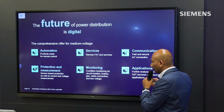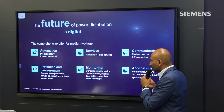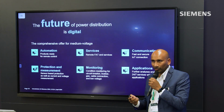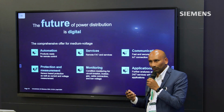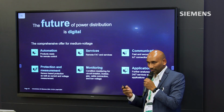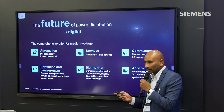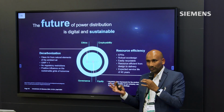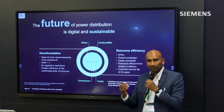So you have the possibility of automation, your services can be digital, your protection and measurement can be digital, and monitoring and so on. So you have multiple benefits having a digitalized switchgear, and it's not just a digitalized switchgear that is needed, it's also a sustainable switchgear that is needed. Only then, as I mentioned, are we going to achieve these sustainable targets.